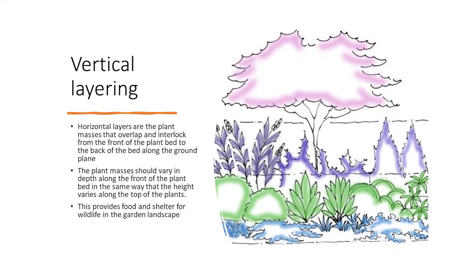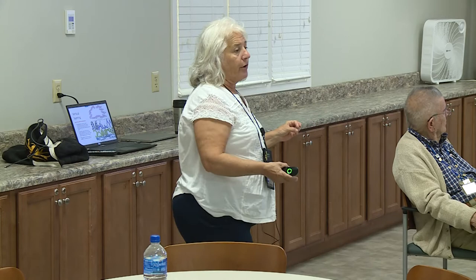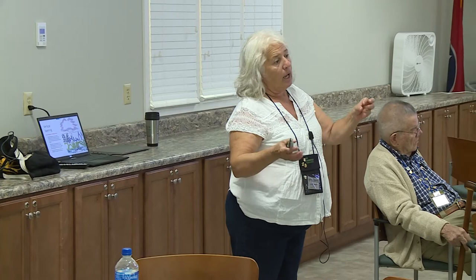Vertical layering, this is a big deal when you're attracting wildlife, especially butterflies and small critters. Horizontal layering is when you have a layer of plants that's very low to the ground. It's a buffer. And it gives the critters that are running through your yard, or flying through your yard, whatever, shelter and food in the form of nectar, leaves, berries, and pollen.